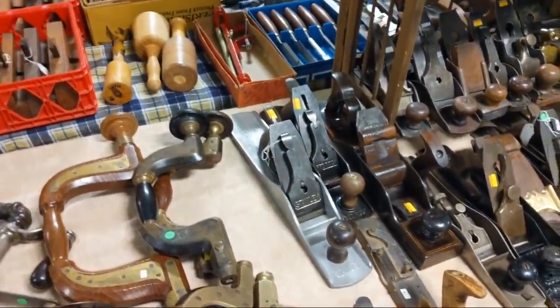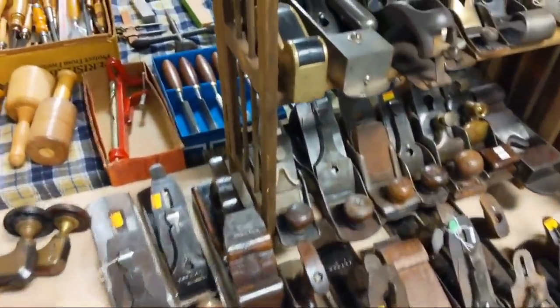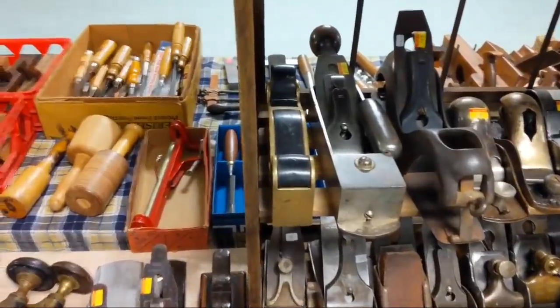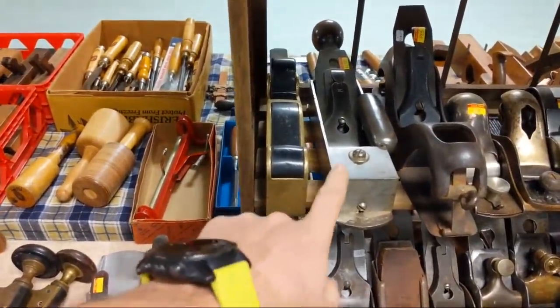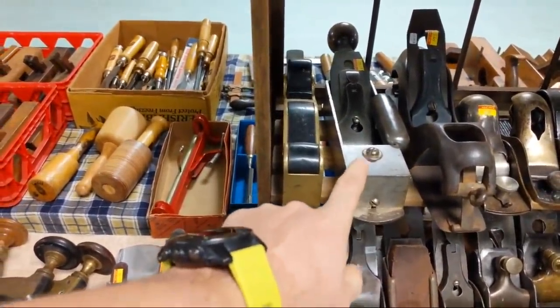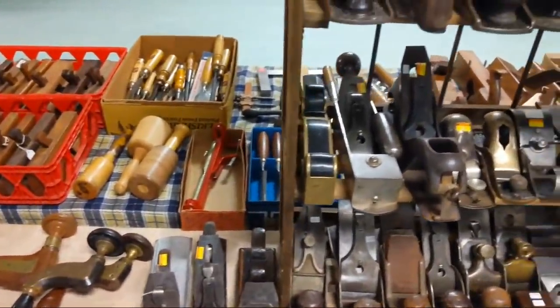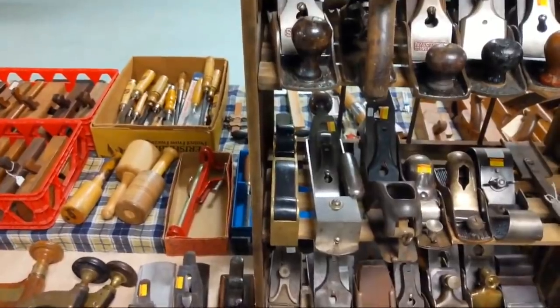Yeah, I have an adze addiction. Oh, this is on my list. The shooting board plane. That is one of these days I'm going to pick one of those up. The price on them is more than I've got right now, but one day I will.